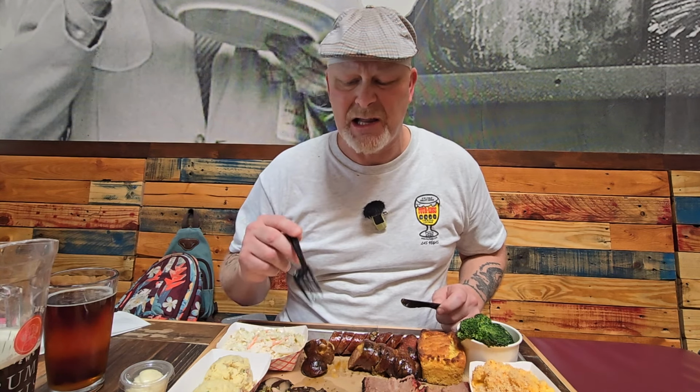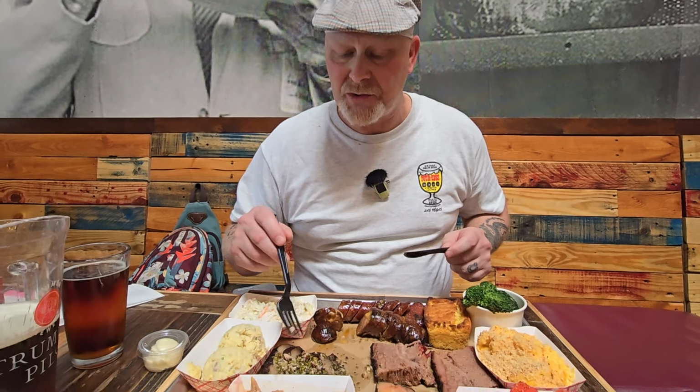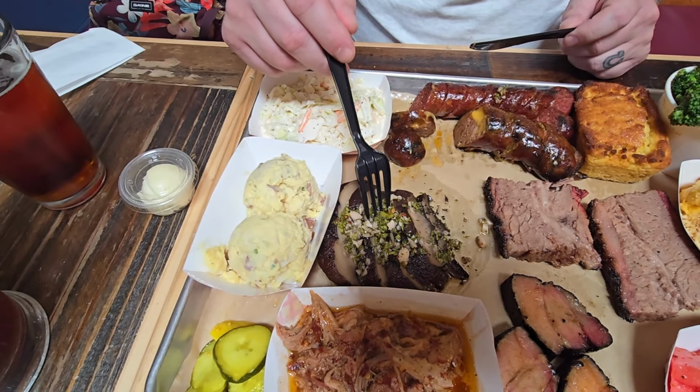Mmm. Wow. It's kind of like a lot of garlic, and it's really good, actually. Yeah, look at that. Mm-hmm. Doesn't that look good? Yeah, it does.